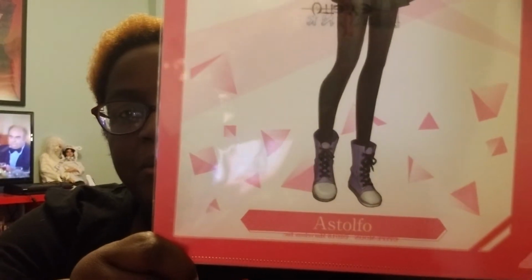So let's see. Okay. At the top here, looks like the first thing that I always get is clear files, but I only got one this time, surprisingly, I think. No, I got two. Oh my God. So I added this clear file last minute. This is, I hope I'm pronouncing this correctly, Astolfo from Fate.